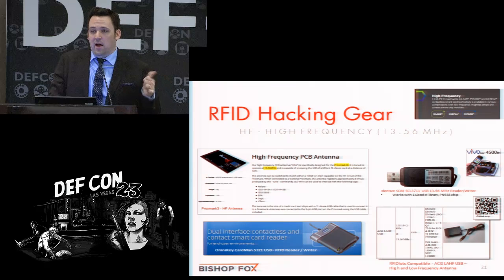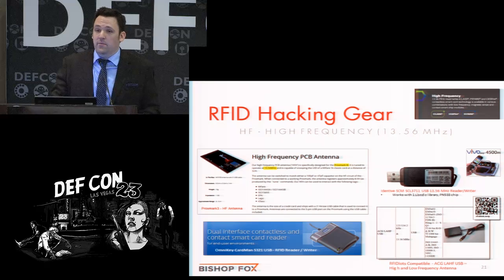For using that iClass cloner that I referenced there, that works with this reader. You could use this reader to read credit cards. You could use this reader for all sorts of things. People have got it working with Kali Linux, and it's kind of like your number one tool to interact with almost every type of high frequency card.